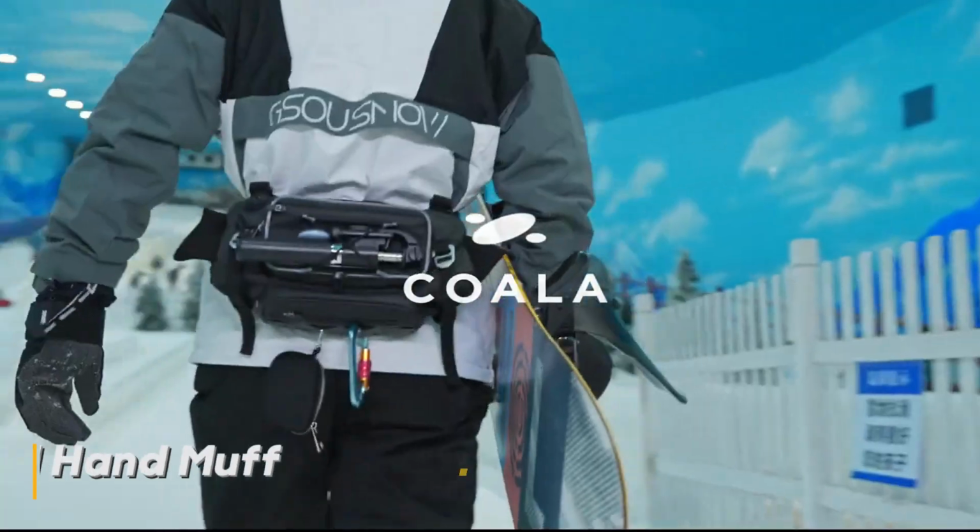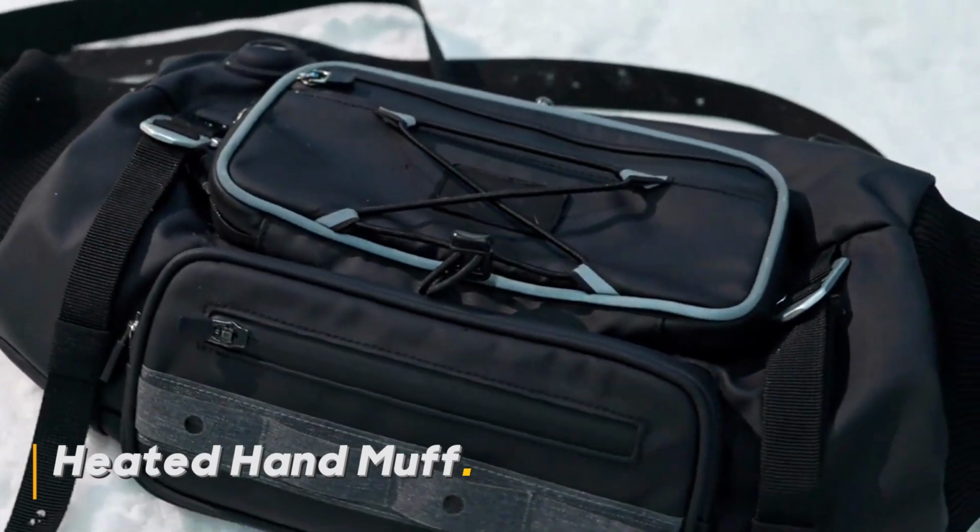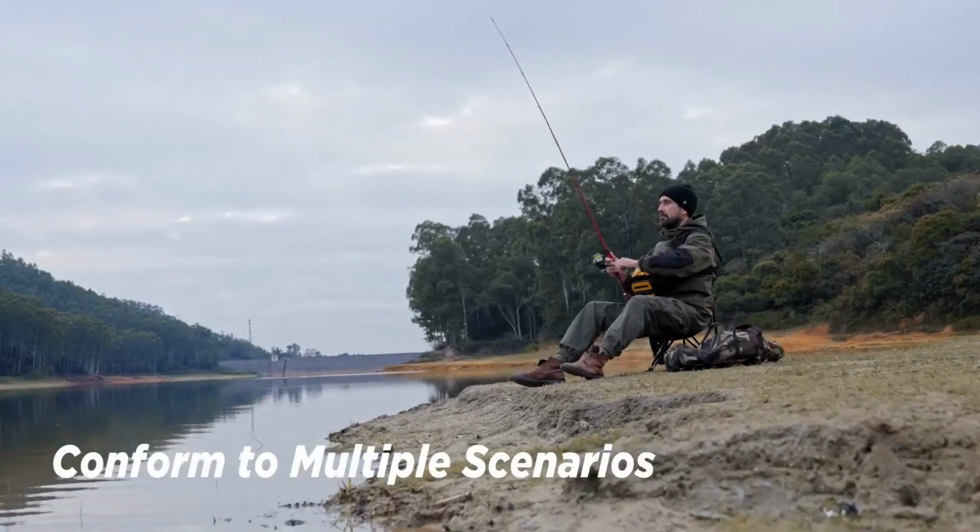Are frigid fingers cramping your winter fun? Slip them into the heated hand muff and feel nearly instant warmth in just 3 seconds. Tuck in your phone too so cold won't zap your battery.